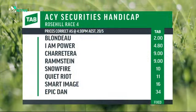It is over 1,200 metres, and as we have a look at the market, it's Blondo, one of the shorties for the day, $2. A lovely fresh winner, Gossett, exploding away there. New lease of life, obviously, as a gelding. Iron Power, $4.80. Obviously, return there in that Blondo race. Unlucky, gets a weight swing here.